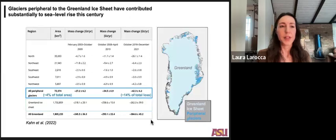Mass loss from glaciers and ice sheets is contributing to global sea level rise. Although they're much smaller in area and volume as compared to the Greenland ice sheet, glaciers peripheral to the Greenland ice sheet are actually really important contributors to global sea level rise. As shown here in the map on the right, and also in this table from a recent study by Kahn et al., glaciers peripheral to the Greenland ice sheet constitute a really small portion, just 4% of Greenland's glaciated area, but they now contribute a disproportionately large percent of the island's current ice loss, about 14% of that total loss.